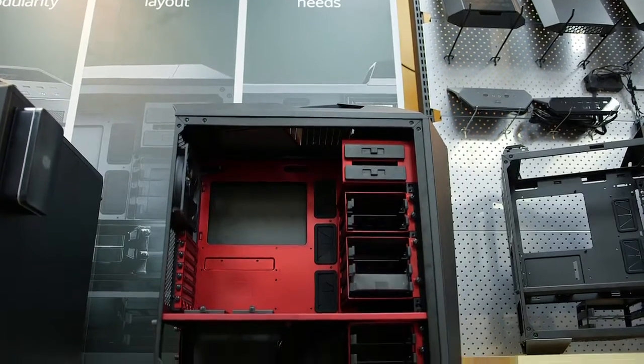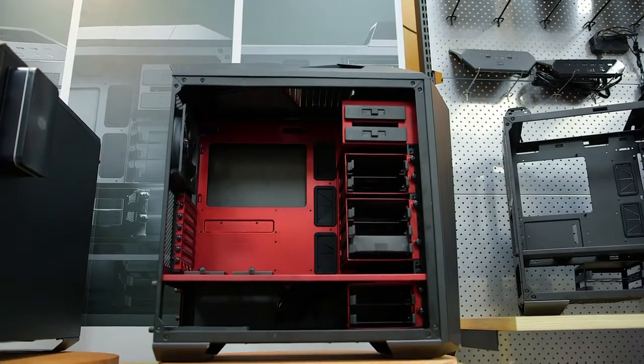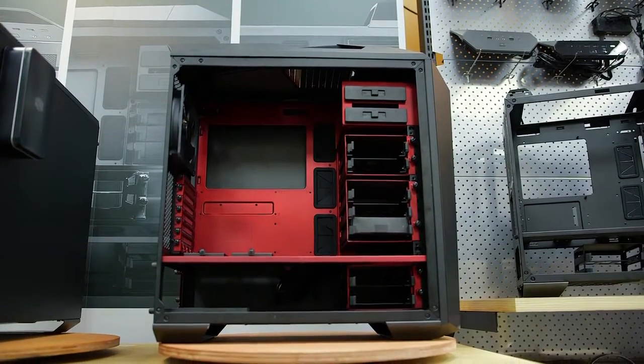And people will also be able to upgrade the handle, buy the handle separately and put it on their MasterMaker 5. They also introduced a new series, the MasterBox series. The MasterBox 5 is behind me.